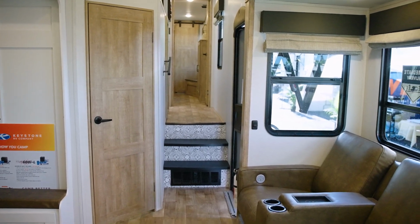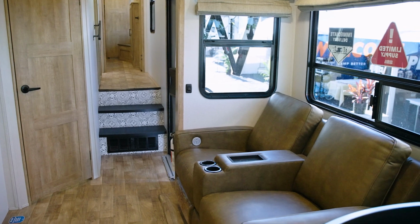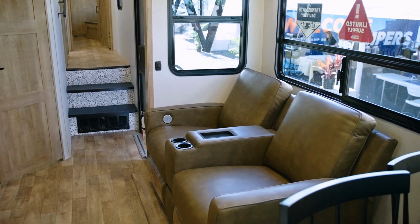So the first day we just oohed and awed, and then the second day we brought measuring tapes and we went through every single detail and wrote down every single measurement. Spent a lot of time with the product guys, probably asking too many questions.